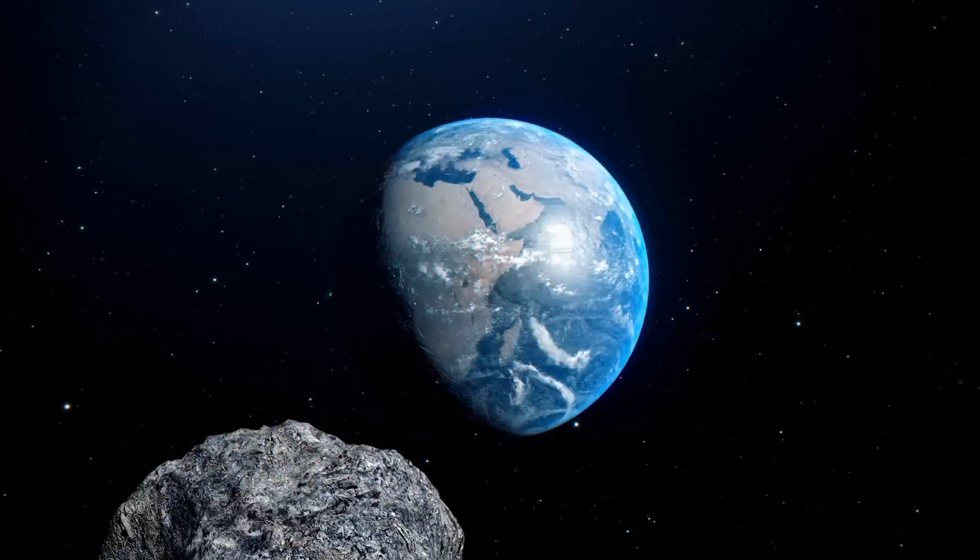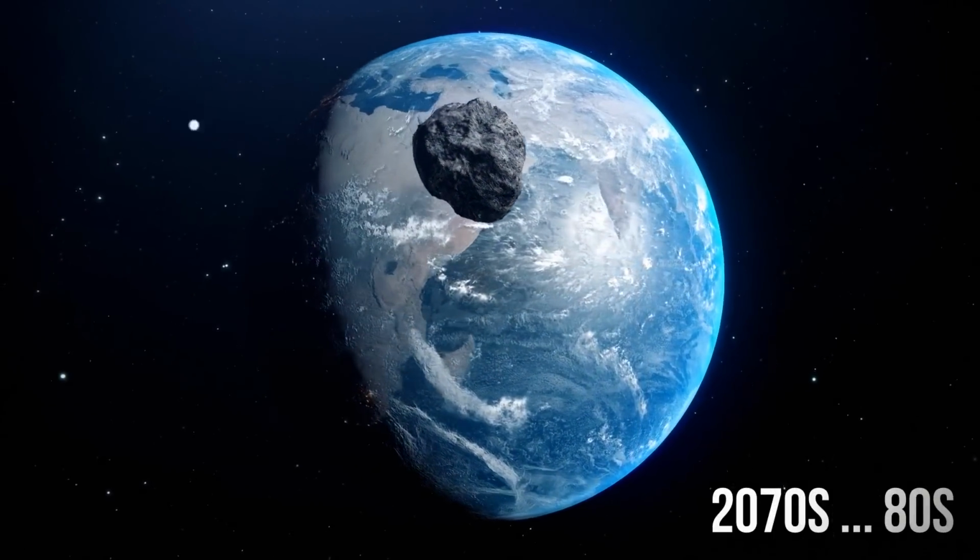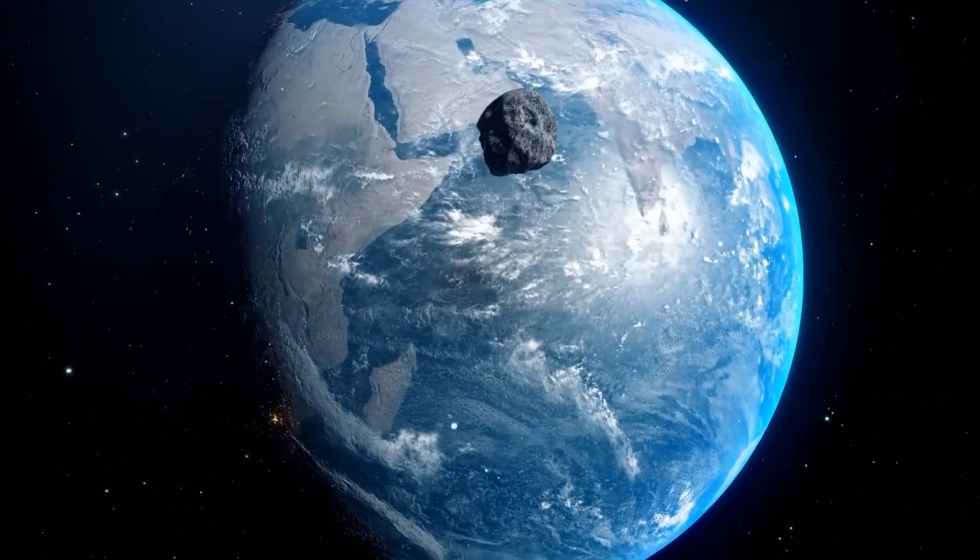The next such asteroid may come to us only in the 2070s or 80s, and no one knows where exactly it wants to land. Now let's move on.